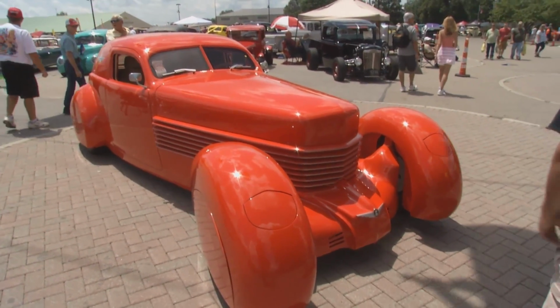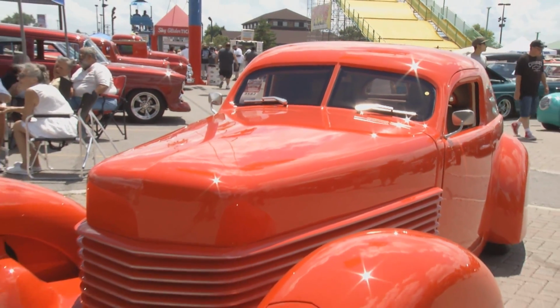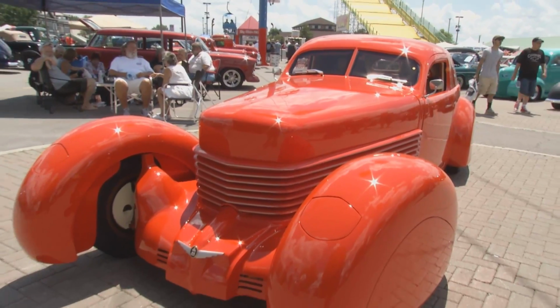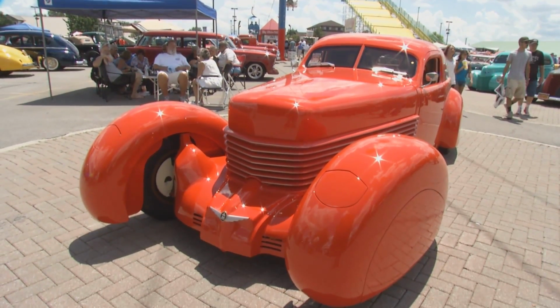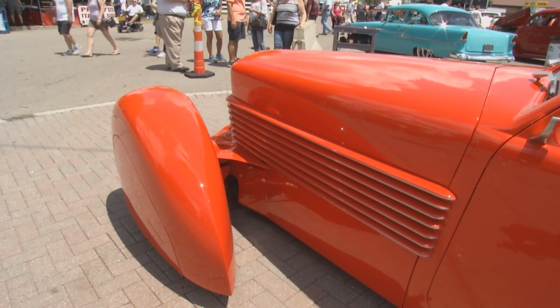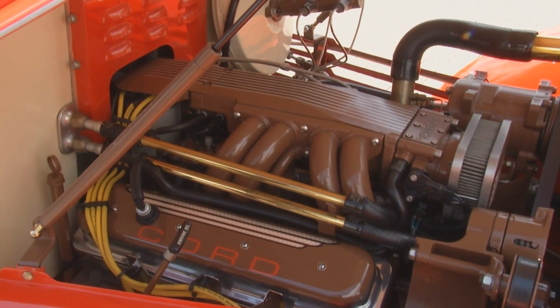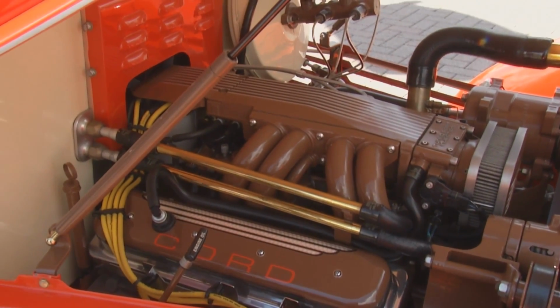Well, it wasn't a two-door, now it's a two-door. Extensive bodywork. The front end is fiberglass. Goes around. The suspension is Jaguar. It's an XJ6 Jaguar suspension with an LT1 Corvette motor with a Turbo 350 transmission.